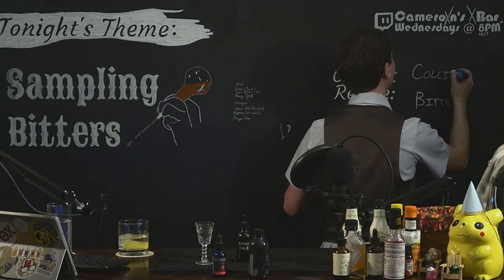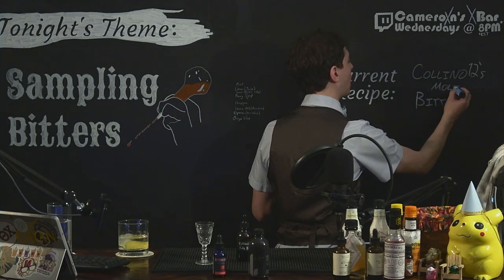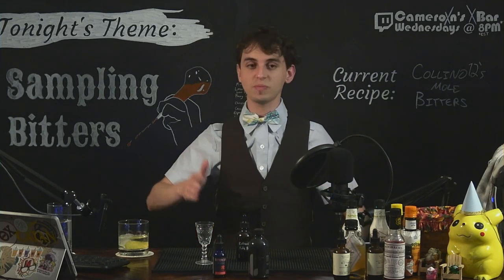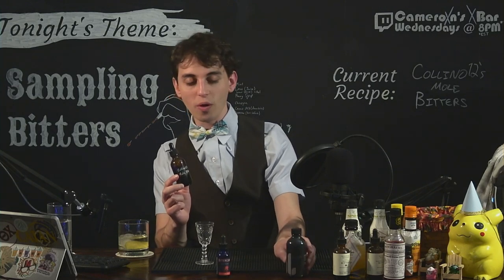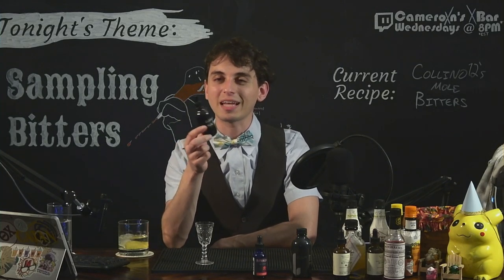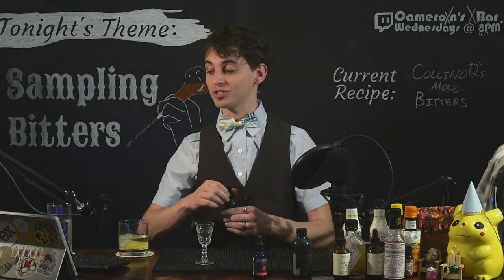His bitters that he sent to me are these mole bitters. When I got them, I brought them over to a friend's house, because he also has mole bitters that he's a big fan of. I was really looking forward to trying them side by side. We both made chocolate Manhattans with these bitters. Mole is a chocolatey kind of spice sauce, and these had notes of baking spice, chocolate, and actual spice, like an ancho chili. I'm very curious to see what they are like.